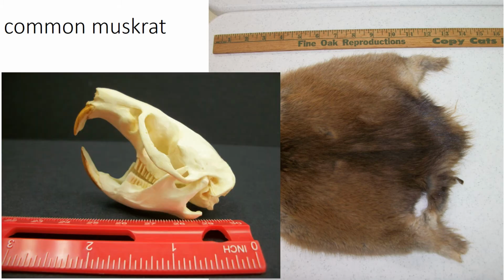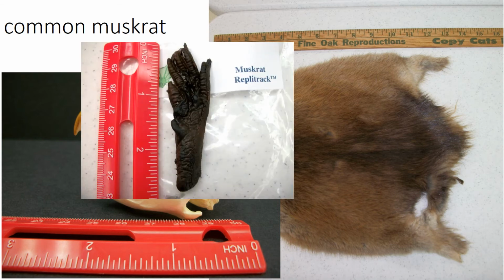The muskrat skull looks very similar to the beaver, only it is 2 inches instead of 4 to 5 inches. Very similar with that angular shape to it, the long incisors and the flat molars. So if it is very similar to beaver, but it's on the small scale, you're going to say it's common muskrat. The track is also very similar.